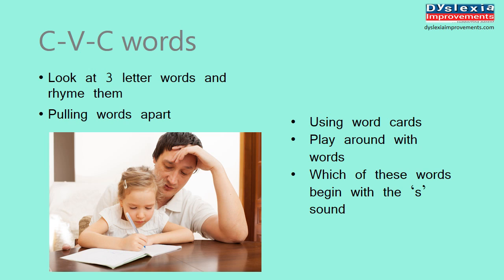And that is one of the key areas that kids struggle in when they have phonological dyslexia. And kids at school, they're not always taught that enough because it's assumed that your child has already learnt that, but sometimes your child hasn't. And so that is such a key skill. I'd highly recommend using word cards for stuff like that.